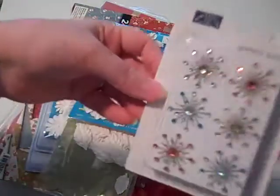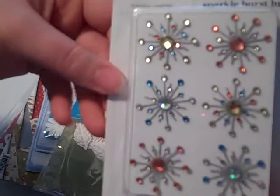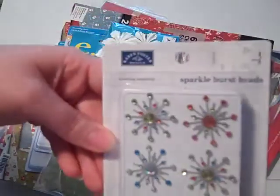I love these from Karen Foster. Look how shiny they are. They had clear ones that you could use for snowflakes. Well, you could use any of them, I guess, for snowflakes, but I got one of the colored ones because I just love them. They were a little expensive, $6.49. That's why I didn't get both of them.